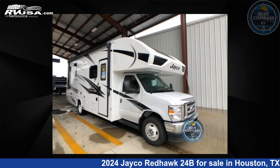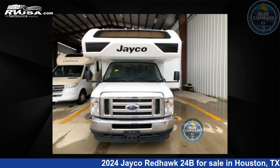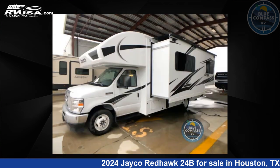This 2024 Jayco Redhawk 24B is a Class C RV. It is located in Houston, Texas 77511 and is offered for sale by Blue Compass RV South Houston.